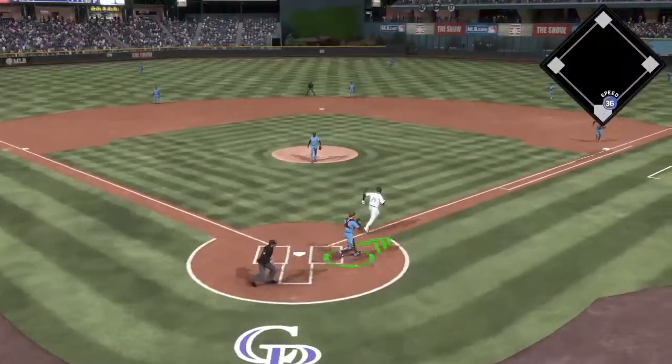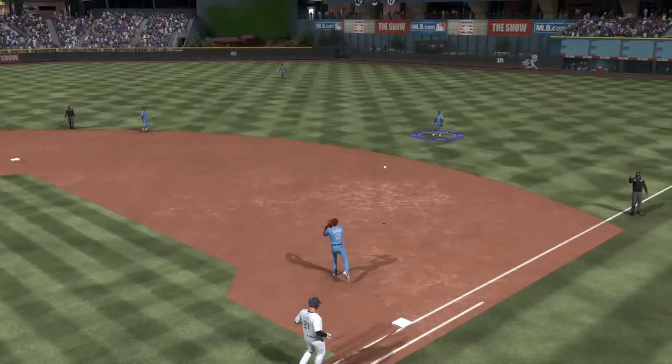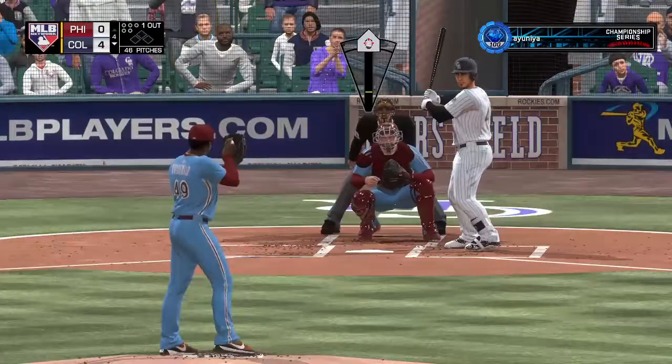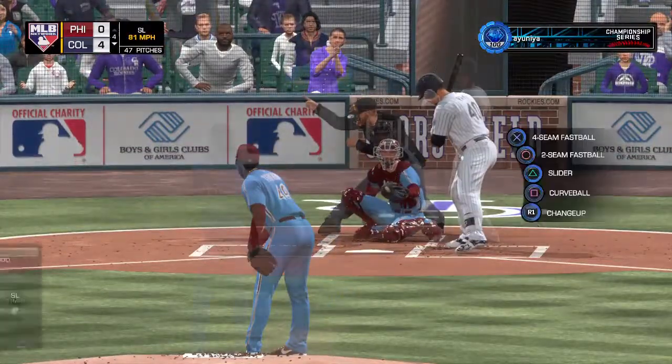Got him swinging in the dirt. Number 34 corrals it, and he makes the throw to first. Duda is retired, and there's one away. So striding forward now, Wilson Ramos. So far 0 for 1 with a flyout. And that's in there for strike 1.